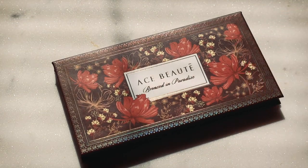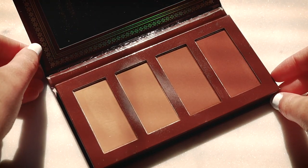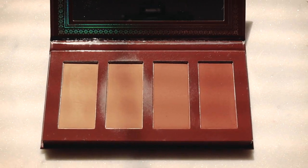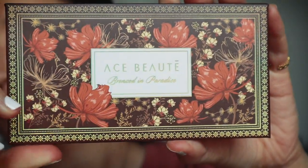Next, we're gonna use a little bit of bronzer to bronze up the face. I'm using Ace Beauty's Bronzed in Paradise palette. I got this on a BoxyCharm recently and I've absolutely loved it ever since. I usually use the second and this third shade and mix them together. Really, this palette can work for a lot of different skin tones. Mixing the shades allows you to have so much dimension.